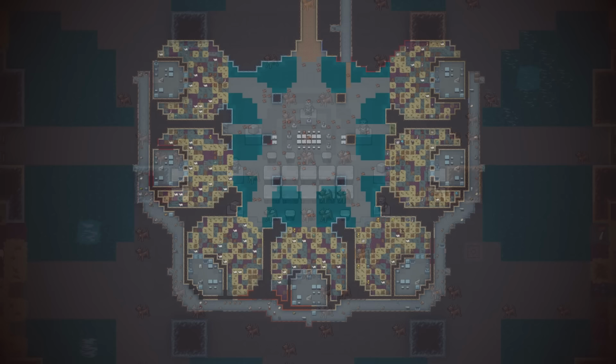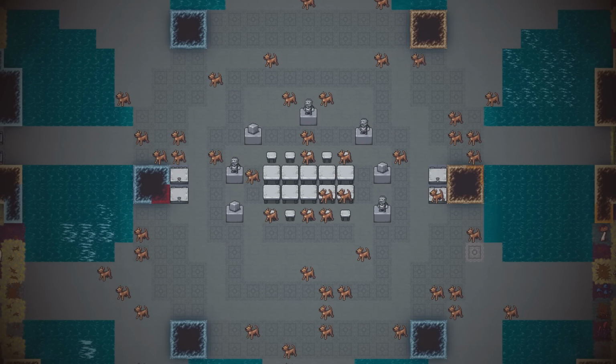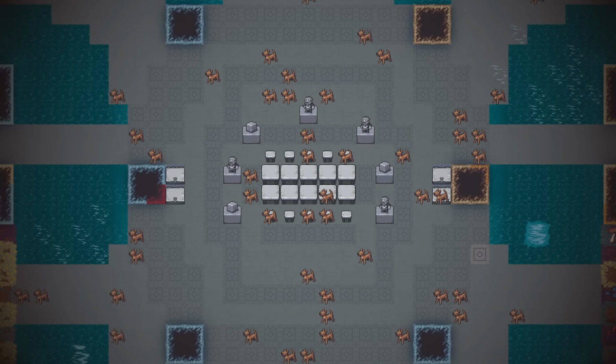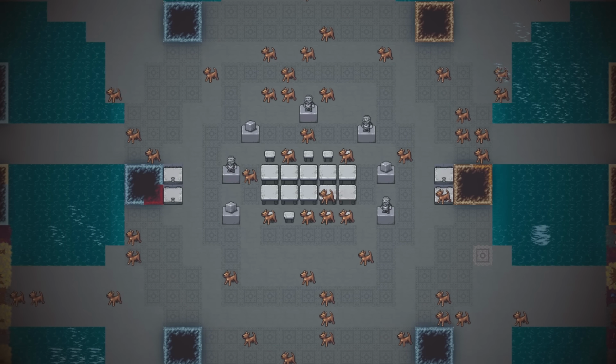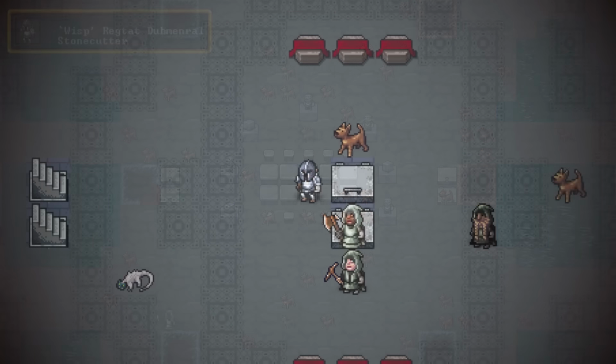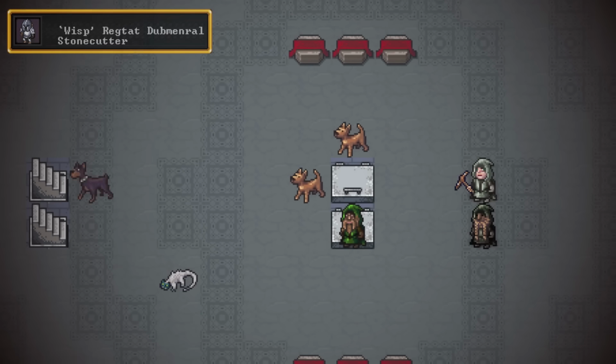But yes. I know we're moving a bit quickly now. Maybe it'd be best if we slowed down for a moment. Had a closer look around. It has been quite some time, hasn't it? Well then, we'll start with our dwarves, how about? First off, I've already alluded to some problems regarding Wisp.